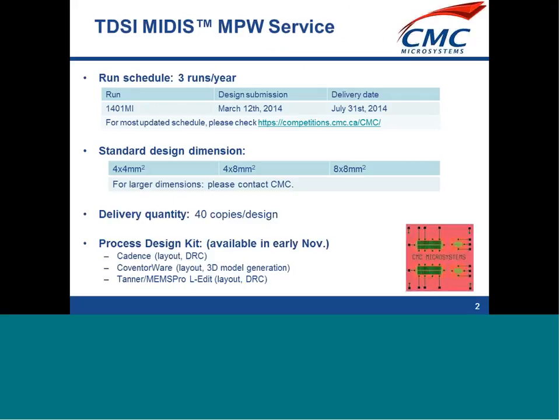First, let me talk about the TDSI MIDIS MPW service. Right now, the MIDIS process is scheduled 3 runs per year. The first run in 2014, the design submission date is March 12th, and the delivery date is July 31st. For the most updated schedule, please check the fab schedule at the CMC website.